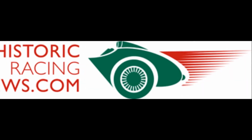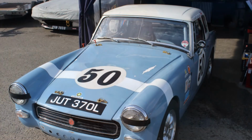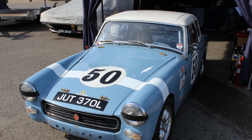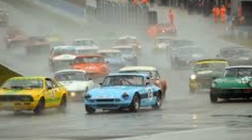At the Oulton Park Gold Cup meeting, we're talking to historic racer Dave Karaskas. Dave, you're out today in your Midget, taking on a whole host of bigger cars, though. Yes, that's right. It's great fun. The Midget's only a 1275, and it's got about 110 brake horsepower, but it's usually up towards the pointy end of the grid. So I'm racing with lots of bigger, more powerful cars. So it's quite good fun.